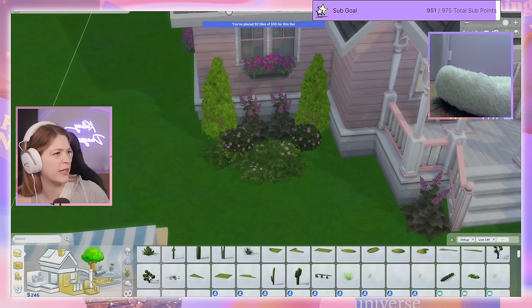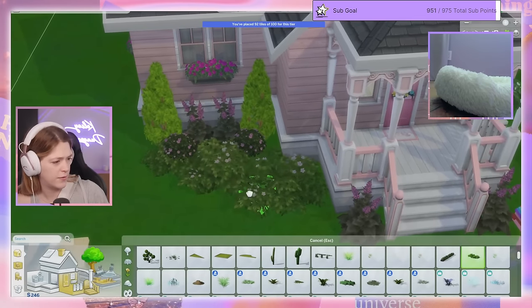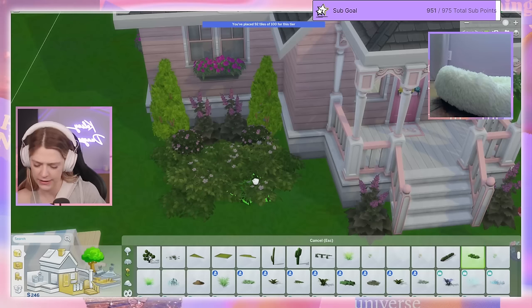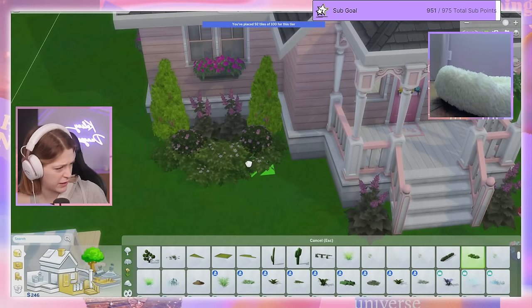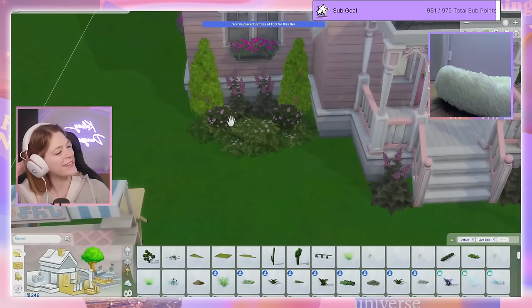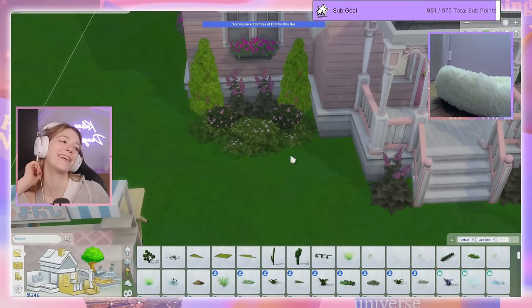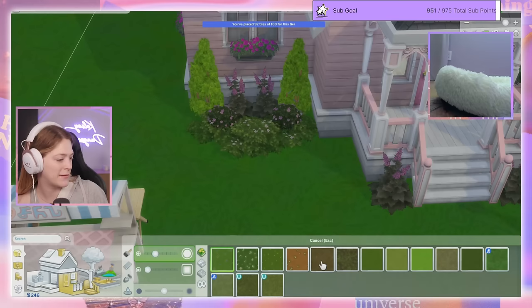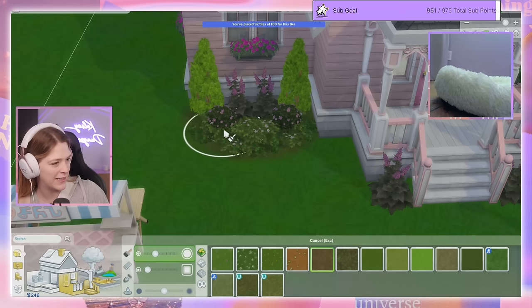Or maybe, oh, maybe we do like that. And then we kind of turn this one around like that and size it down, and we'll put it both in here too. Okay. Yeah, that's kind of what I was looking for. It's not perfect, but it's okay. And then we'll add some dirt around it, like, yeah, here it is.